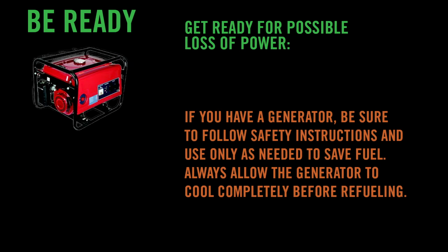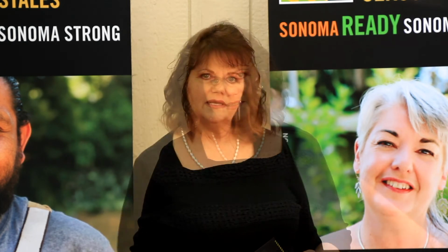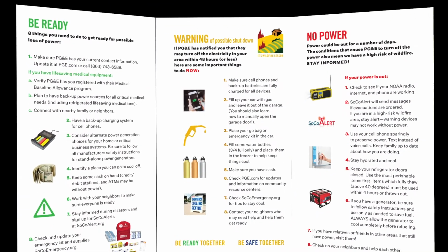If you've chosen to use a generator, please follow all the generator instructions and be very careful when you're refilling fuel that you let your generator cool completely down so as not to spark a fire in your own area. When you're using a generator, be sure to be cognizant of exhaust and noise and your neighbors. A plan for a power outage can help you and your family avoid great disruption. You can get more information at socoemergency.org by downloading this brochure and reading more about it.